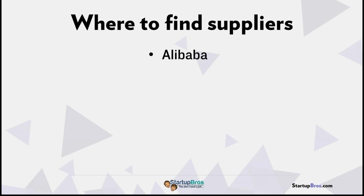So 2 places to find suppliers. If you're looking for international suppliers and pretty much any supplier outside of the US, you're going to go to Alibaba.